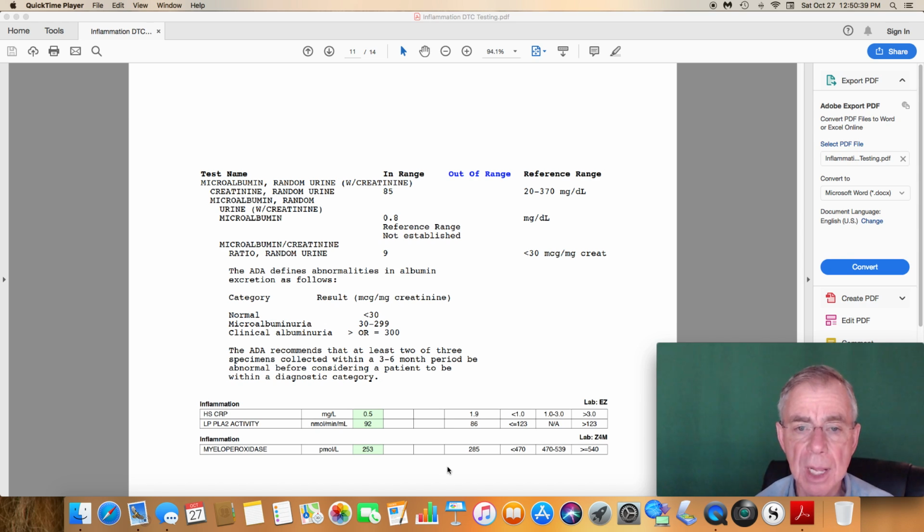Once you get these results, you'll get a little nicer looking lab result sheet than what I'm showing you here. It'll show you if you're in range. It'll show you if you're way out of range. It'll show you what your risk level is in many cases, depending on who that lab is.